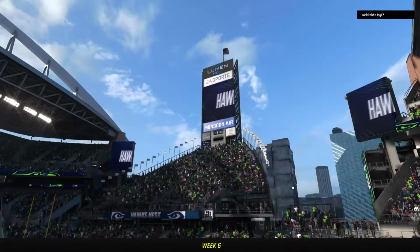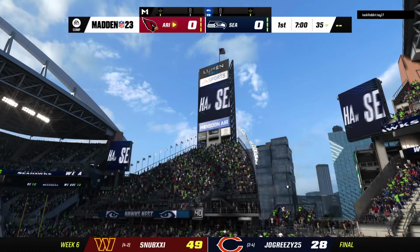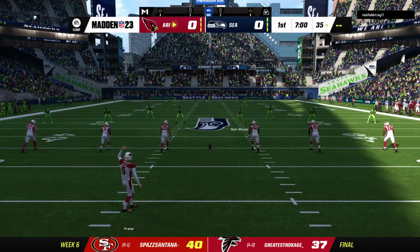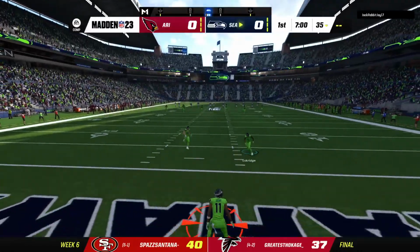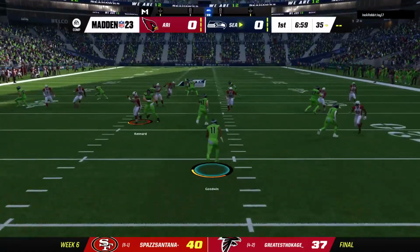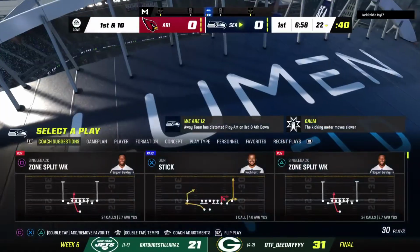And we have a picture-perfect day for football at Lumen Field in Seattle. Today, we've got a Week 6 matchup for you here between the Arizona Cardinals and the Seattle Seahawks. Set to go now in Week 6 of the NFL season, and we are underway on EA Sports. And we'll see a return here from the end zone. And he'll get it up past the 20 to about the 22.